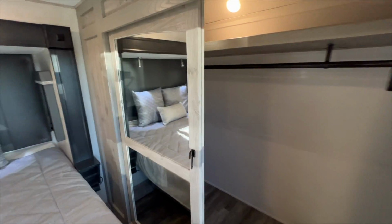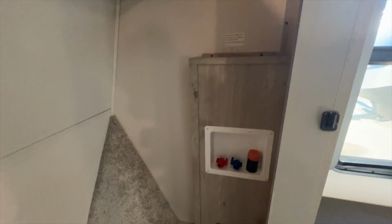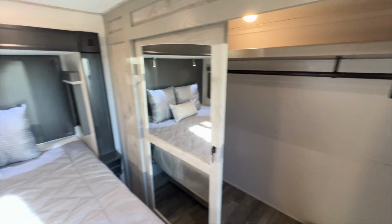Going into your closet, you have a shelf all the way across, all the way through. And then you have your clothing rod here, goes all the way through, outlets on both sides, and then you do have a spot for washer and dryer hookups. So you can do a washer and dryer unit in this fifth wheel.